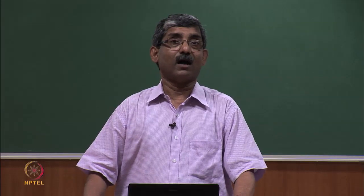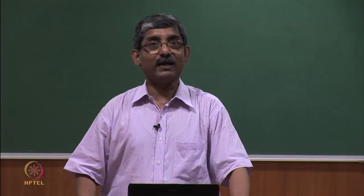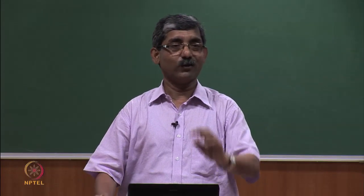So, first is how to impart warmth in the clothing. The main approach is to keep a larger amount of still air within the fabric, that we have already discussed. The technological means are there to incorporate bulkiness. If we incorporate bulkiness, that means the entrapped air will be more and it will incorporate insulation. So, warmth will be retained; it will not allow the heat to come out from the body, from the microclimate. So, in the microclimate heat will be retained, by using fabric or yarn that is bulky in nature.